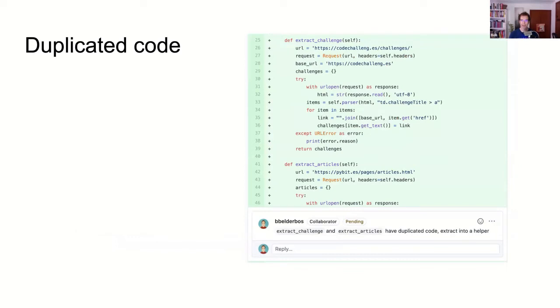Duplicated code, that's kind of the greatest sin in coding. Anytime you duplicate code, you're inevitably going to forget to update one of your copies. So anytime you see duplicated code, just abstract it out into a separate function or class and make sure your code is DRY, or don't repeat yourself. Every piece of logic should live in one place.